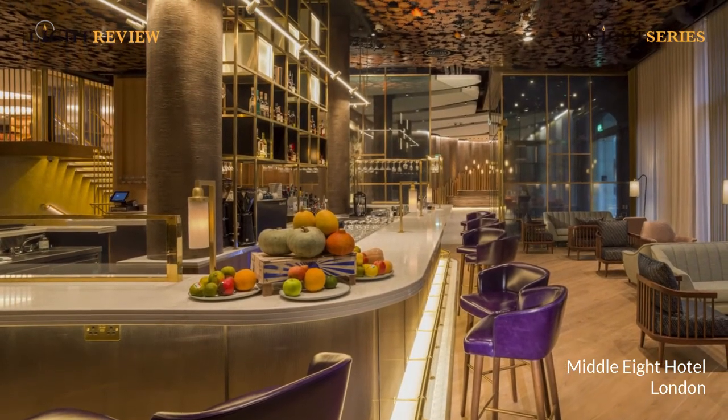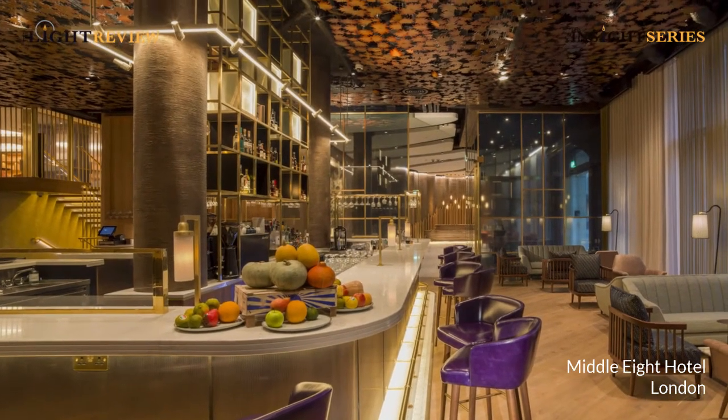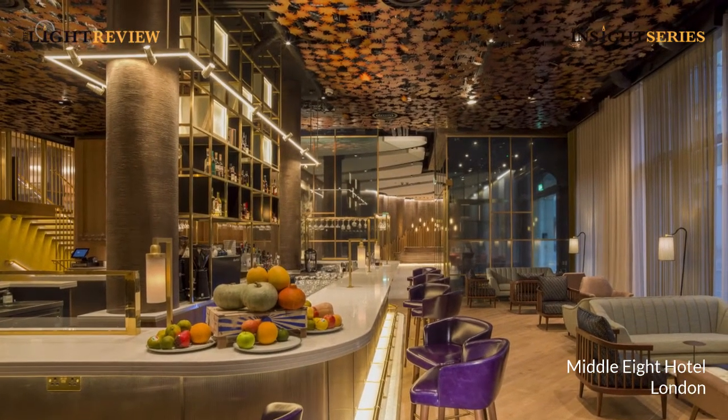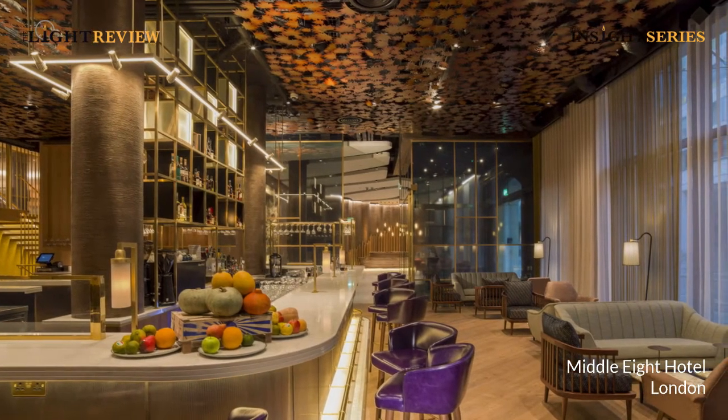So we need to convince clients to take that step. If they really want this building to be sustainable, and we definitely do, then we have to convince them to go the extra mile.